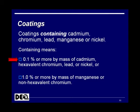0.1% or more by mass of cadmium, hexavalent chrome, lead, or nickel, or 1% or more by mass of manganese or non-hexavalent chromium, you are subject to the NESHAP. If your paint supplier cannot guarantee your coatings will be HAP-free, then you should comply with the NESHAP regulation.